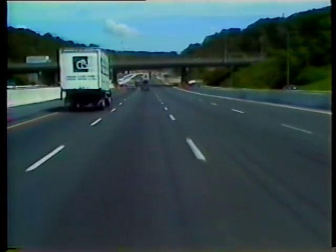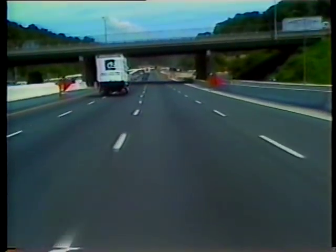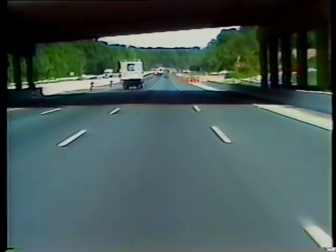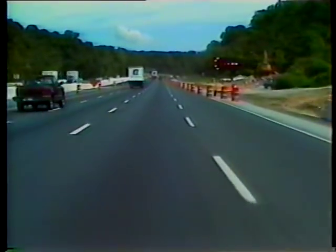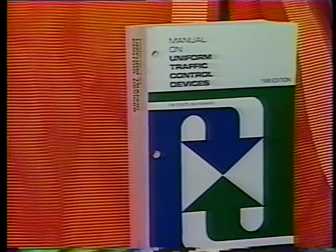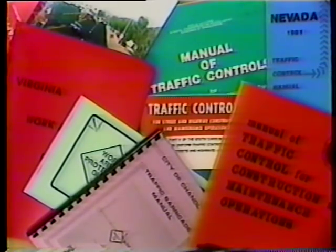Although the arrow panel is a highly useful device that carries a strong message and provides good guidance, it's not intended to be used alone. It's almost always used to supplement other devices. This program does not deal with all the other devices in the work area. For more information, refer to the Federal Highway Administration's Manual on Uniform Traffic Control Devices, the MUTCD, and your own agency's references.